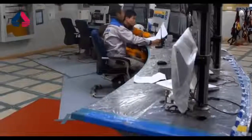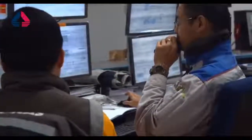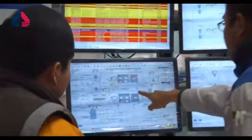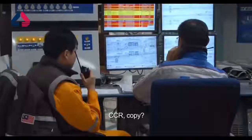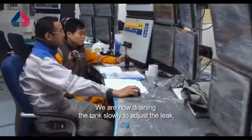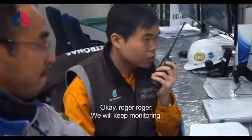Back at the control room, operators are monitoring the progress. Okay. I copy your message. Handing over to Kinfai. But the leak points to a greater problem. If the team is not careful, the water pressure could damage crucial parts of the vessel. CCR, copy. We are now slowly draining the tank to address the leak. Okay, Roger. We will keep on monitoring.